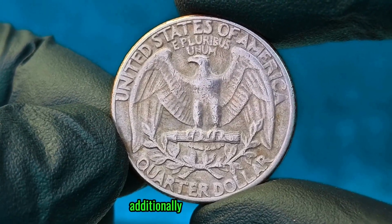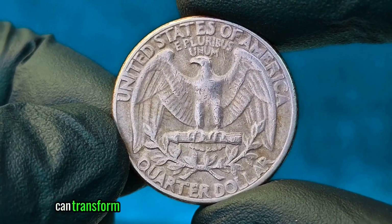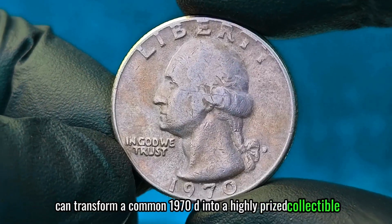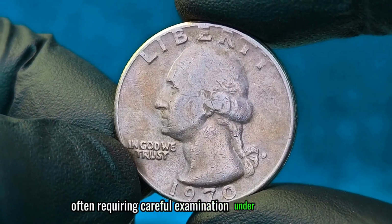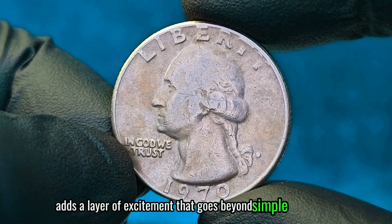Additionally, certain die errors or doubling effects on the date or lettering can transform a common 1970 D into a highly prized collectible. For collectors, the thrill of discovering these hidden gems, often requiring careful examination under magnification, adds a layer of excitement that goes beyond simple acquisition.